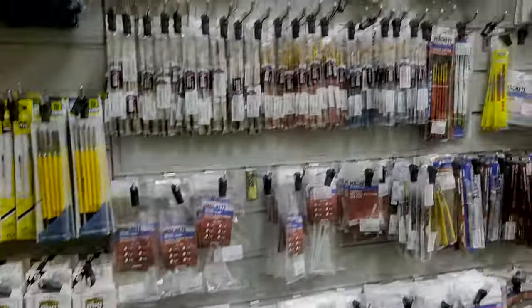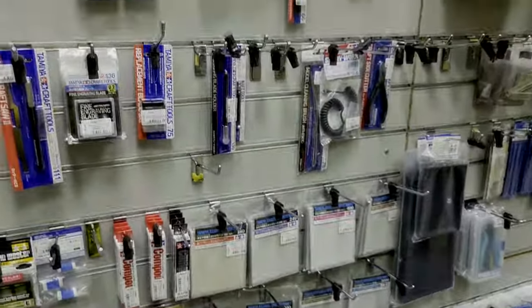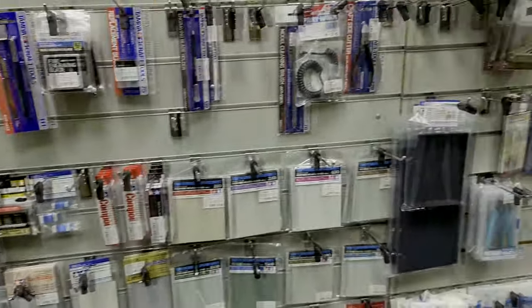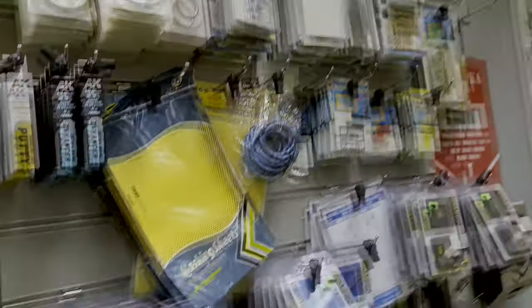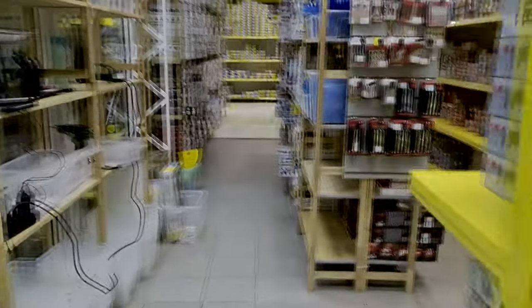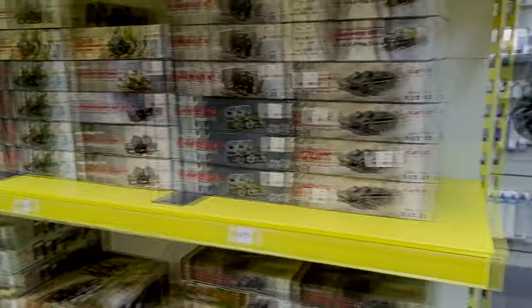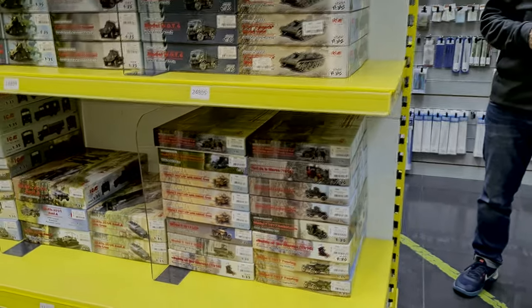Now here's some paint brushes and tapes and more modeling tools. All your Big T stuff, all their usual sandpapers. They've basically got everything. There's some Eduard photo etch. They've got brass in here. They've got a lot of stuff, and you can spend a lot of time here, as we do, basically looking around the shop. Most of the kits are set out by manufacturer, so there isn't one area for airplanes. It's just one manufacturer in one area.